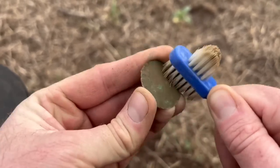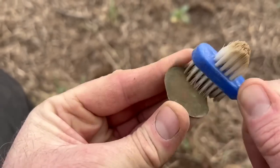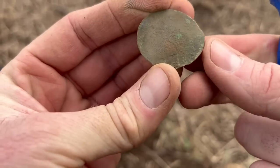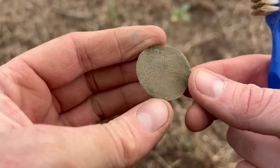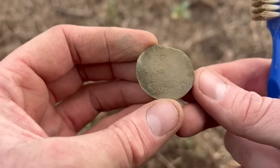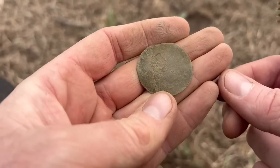Virgin fields are always normally chock-a-block full of stuff. But this one, even more so because of all the human activity in the last 30 or 40 years with it having previously been a berry farm for strawberries. But I can't see anything obvious there, but it is a dandy button.